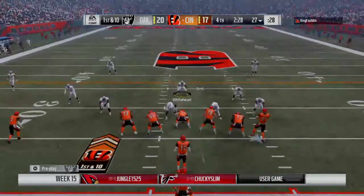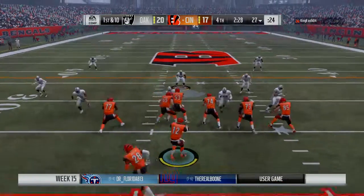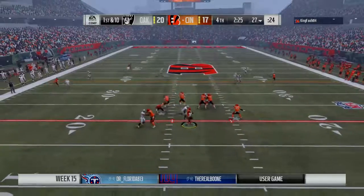I'm with you on that one. Let's just go ahead and be frank about the whole thing. The only one happy about the 3 points was the kicker. Exactly. He put it through the post. That's going to help him in contract time.